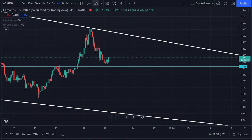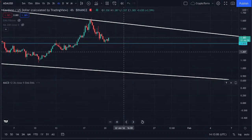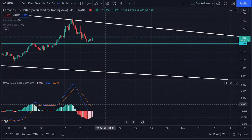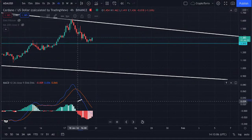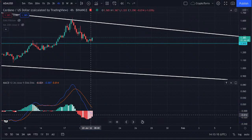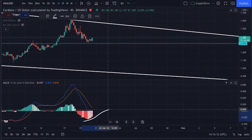So this being said, let's get started on the 4-hourly time frame by actually enabling the MACD. Well, the MACD does absolutely look marvelous. We are clearly seeing the momentum towards the downside taking place, and what is even more important is that we are seeing a decline right now on this momentum.